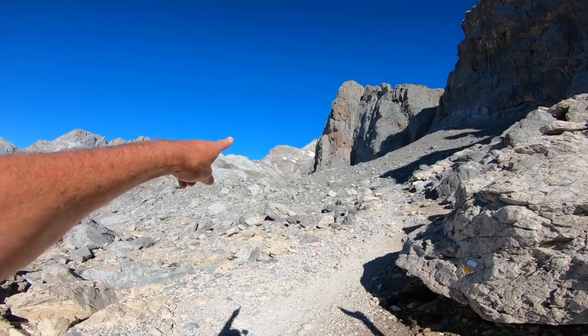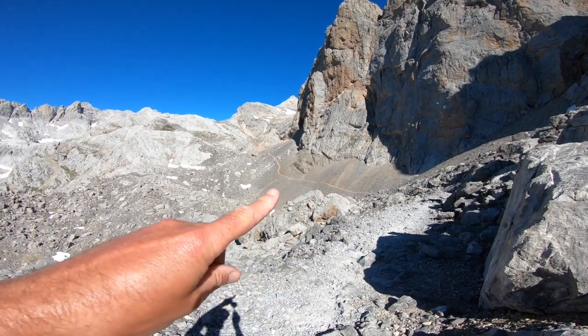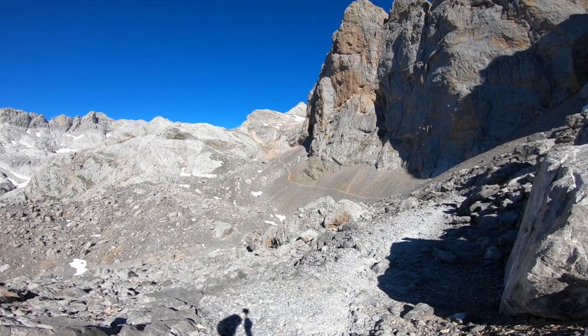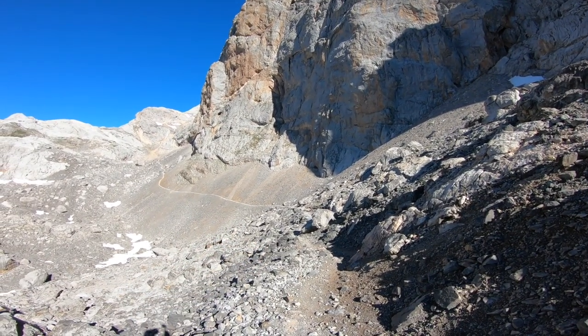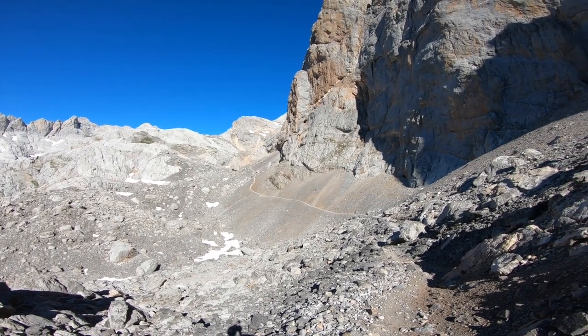So we're going that way. See the trail. Thought we were nearly there, we're not. So just to give you an idea of scale, look how small Michelle is there compared to the route we're taking.